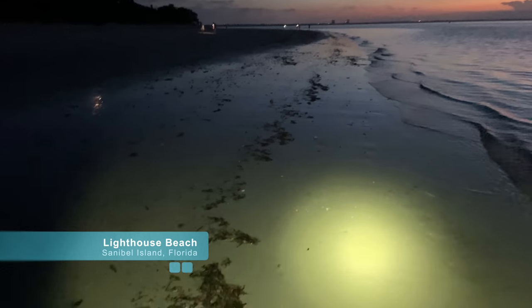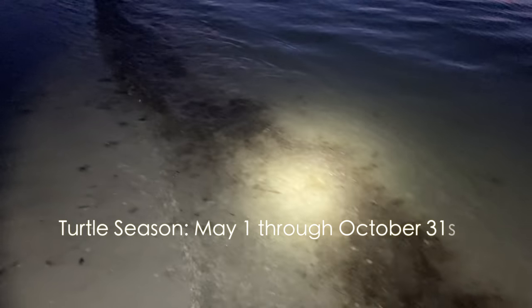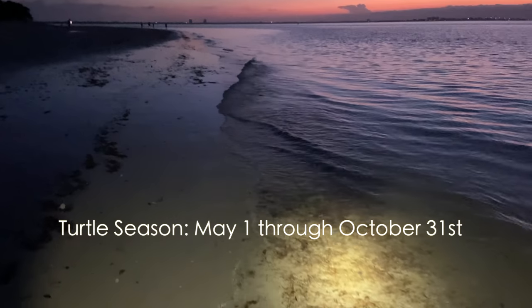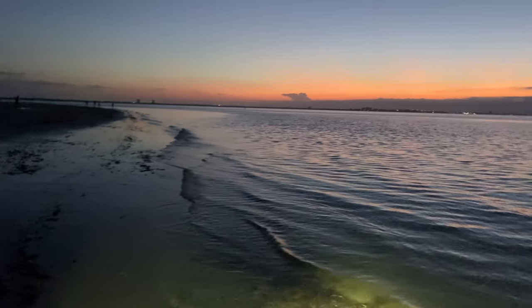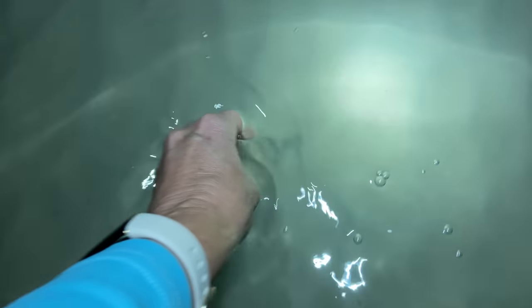All right, here we are at Lighthouse Beach, bright and early at 7:03 in the morning. The sun is not up yet, and I figure I will take advantage of this time of year with the headlamp while I can, because come May 1, that is turtle season, and you're not allowed to have white lights on the beach any longer. So got a couple more weeks left before those headlamps gotta go off. And in the meantime, we'll just kind of creep around the water here, okay?